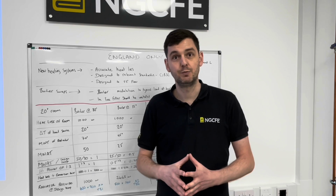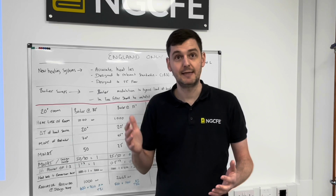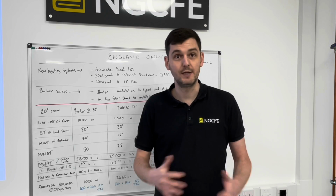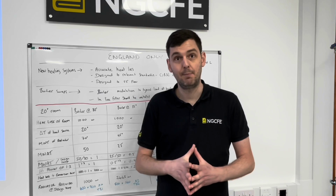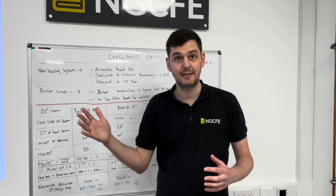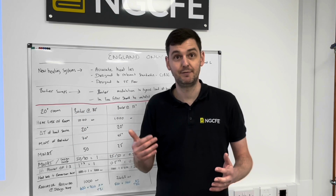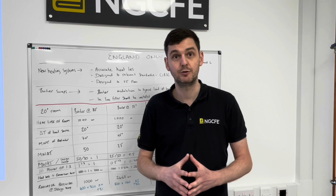So this is something we need to be thinking about. Selecting a boiler and selecting a heat source that will modulate down, so that we're not wasting energy, and customers aren't paying for a lot more gas that they don't need to be using. And we want to really be maintaining the system efficiencies and the comfort levels for our customers.